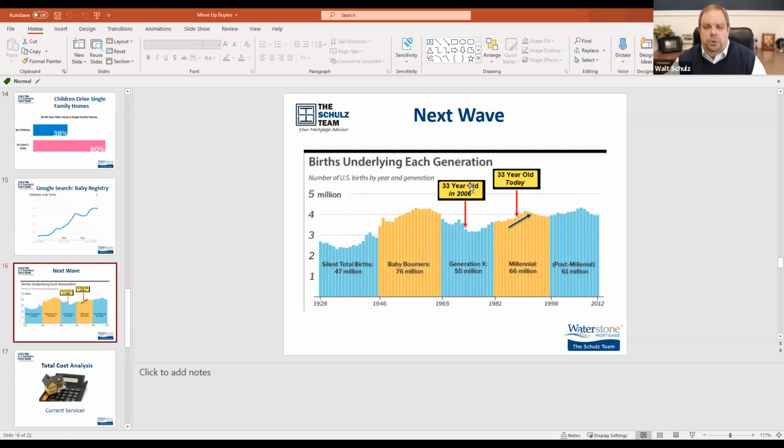Now, when you go back to roughly the 70s, you had the Gen Xers that were starting to be born. In 2006 is when they reached 33 years old, kind of that magic number. And at that time, of course, 2008, we had a bust in the market. Well, you can see that the ages started going down, and then after 2008, 33 years later, you see that their ages started increasing.